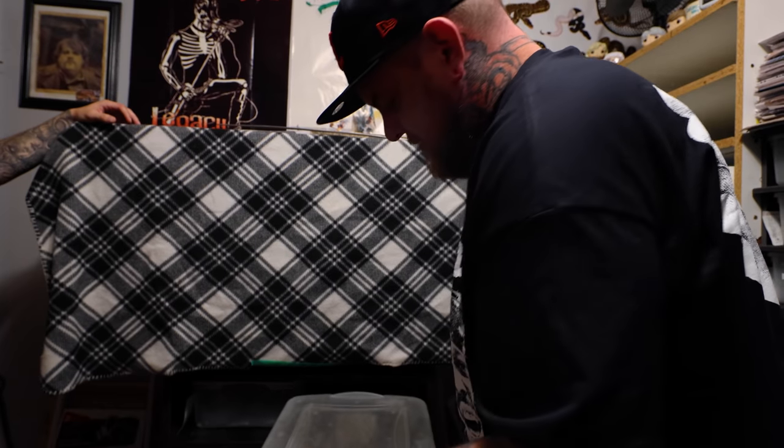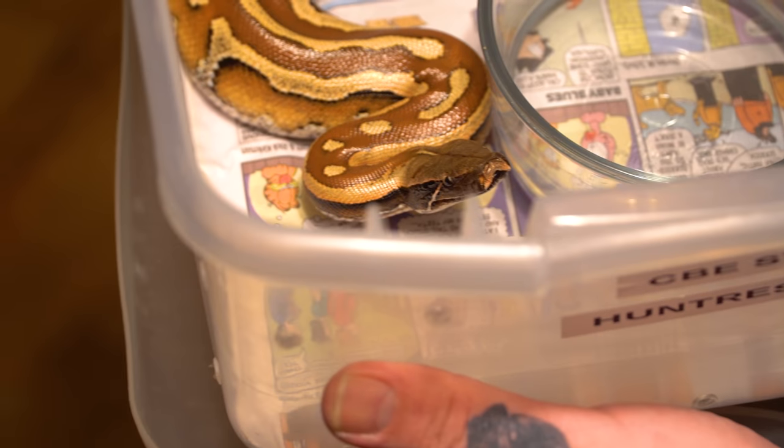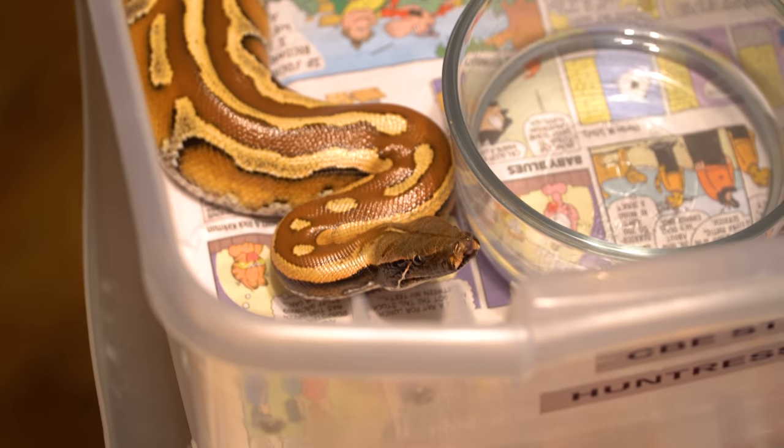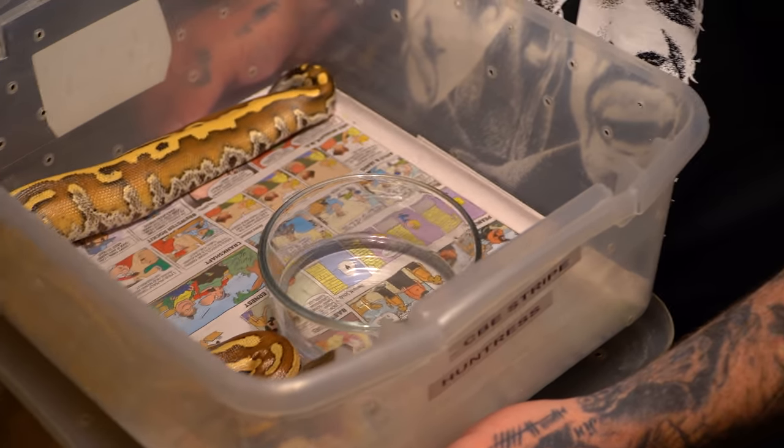This is a CBE stripe. You see those long tongue flicks? Yes. Okay, so that's what you want, technically. But I know this animal, and I know that with her back pressed up against the back, she can spring. Yeah, so that she can just spring up and nail whatever she wanted.